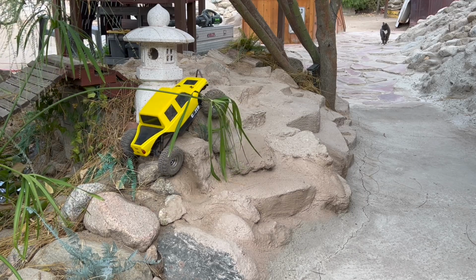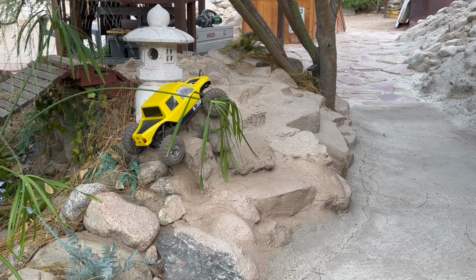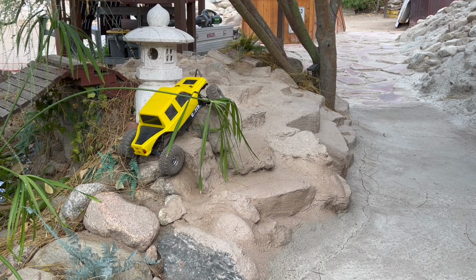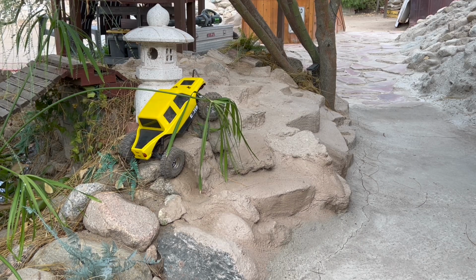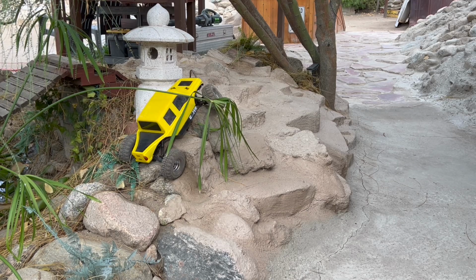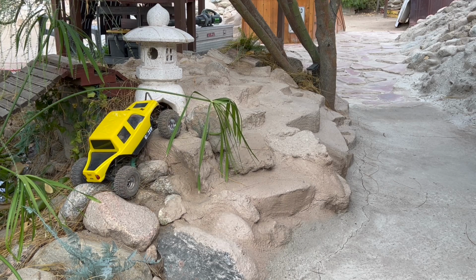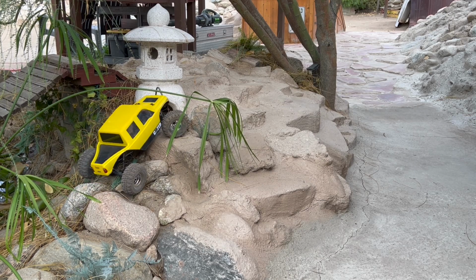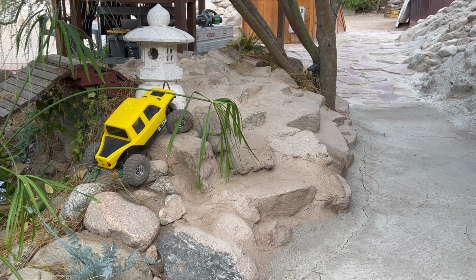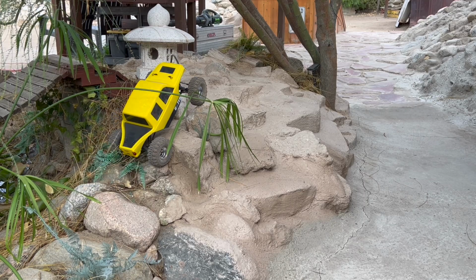Oh, that's hung up. That's hung up. Yeah, it's just perfectly placed. Yeah, it doesn't look... Ooh! Please don't rock it back into the water with the rig that has nothing waterproof. You can see the glimmer of the water there.